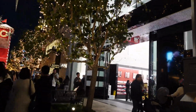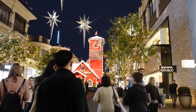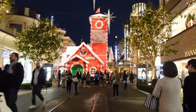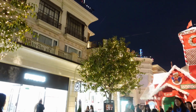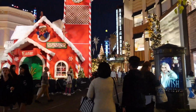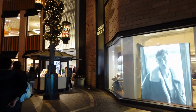So the Grove, we just passed Nordstrom, and then this one is Sephora. You have Banana Republic there, and then there's a big, very big Christmas tree. There, you see that? Yeah, the Christmas tree is over there. This one's nice also. So let's go to the Christmas tree, where most people are gathering to take pictures.